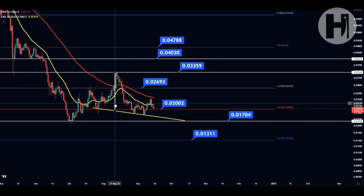And I've been talking about this for ages now, and I told you guys about the CPI data coming out. We still have the FOMC meeting coming September 21st. I think that has the potential to dump the markets once again in September. And we also have Ethereum's merge, which could also dump the markets.